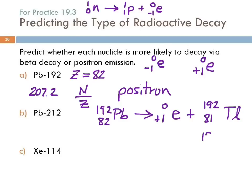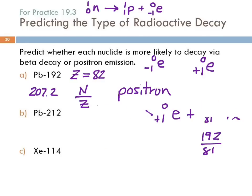So this has an N to Z ratio of 192 to 81. And this has a ratio of 192 to 82. So this had not enough. The ratio was too low. So by doing this, we increase the ratio. And that's more stable than the first one. Any questions? Right. Yeah, if we did beta emission, it would make the ratio larger.